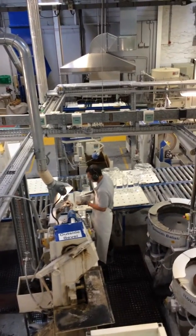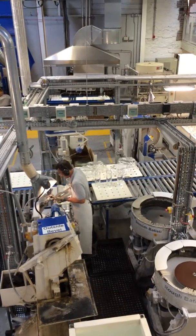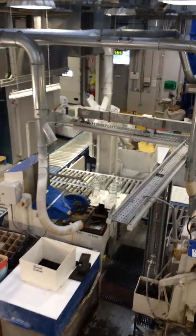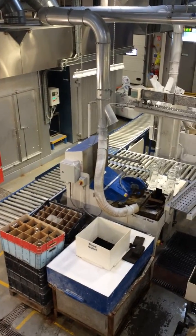At this stage of the day now, most items would have been worked on. You can still see a few large pieces here in the centre table, and there's some pallets of smaller pieces we did yesterday as well, which are being worked on.